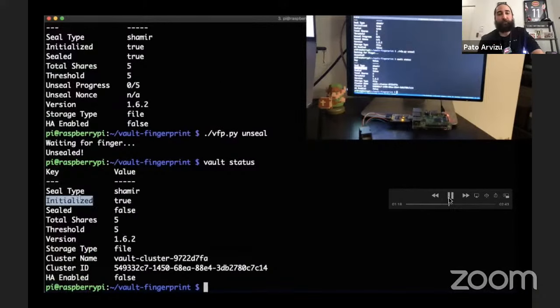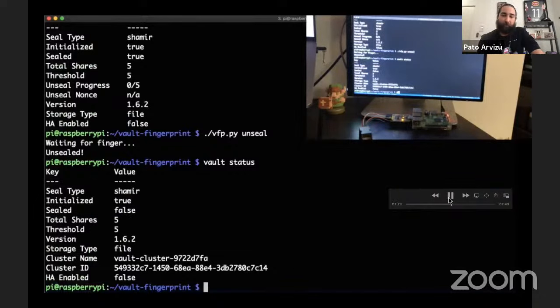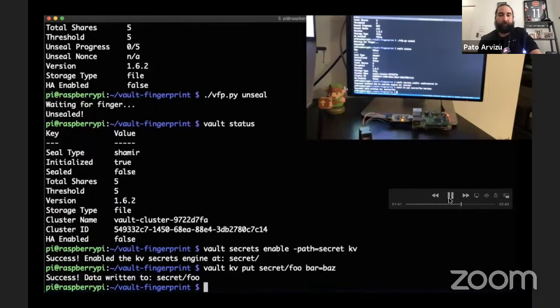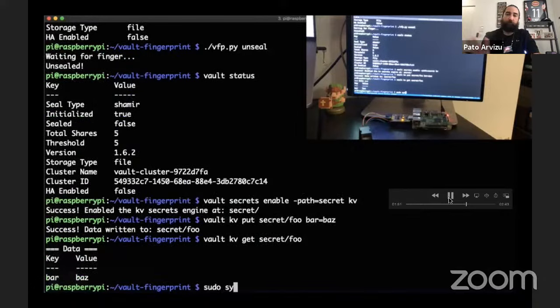Vault status again, now it shows that it's initialized and it's also unsealed. Because we have the root token in the environment variable, we can try to interact with it. So let's enable a secrets backend, the KV backend. It's enabled there. Then I put a secret foo with some content in that path, and it's successfully written. Now I try to read from it to make sure that it's there. There you go.